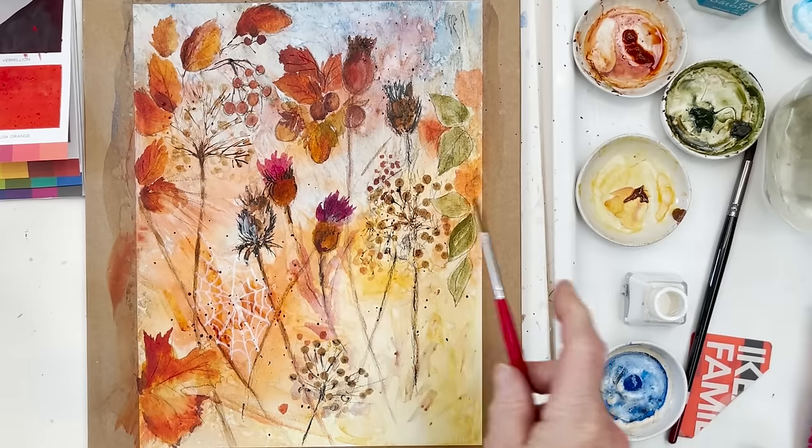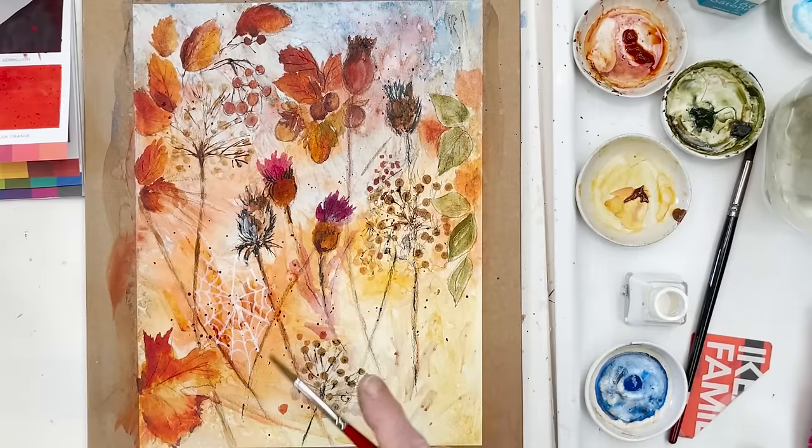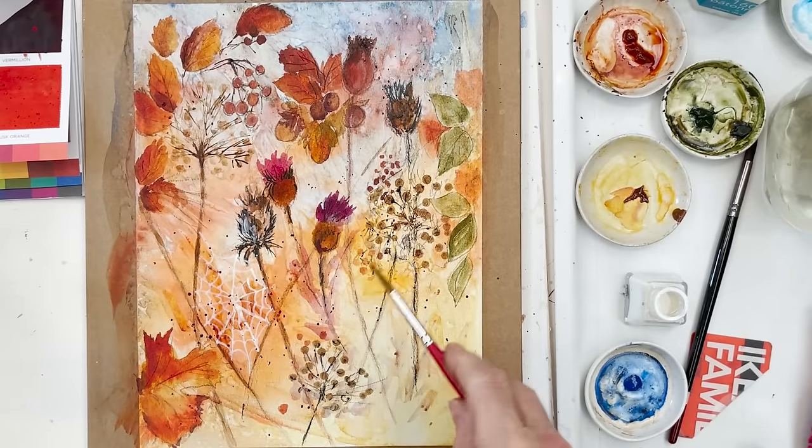It's kind of a combination of sharp and in focus and out of focus, yeah? That's the thing.